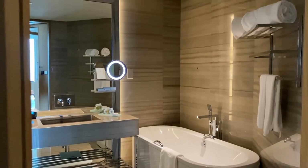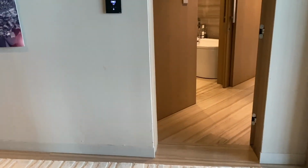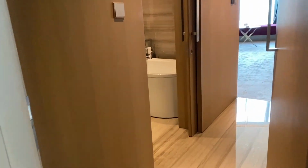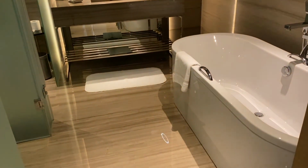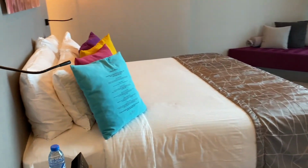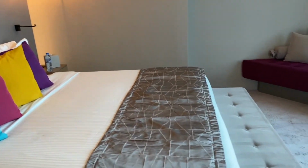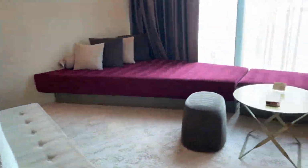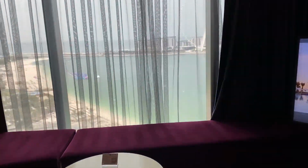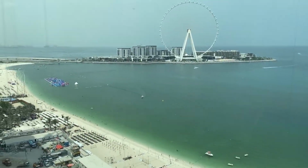And here you have a bathroom. It's very similar to the one that we saw before. And there is a second bedroom with its own bathroom. This bedroom is a little bit bigger. The sofa is very long. And it also has a beautiful view to the beach.